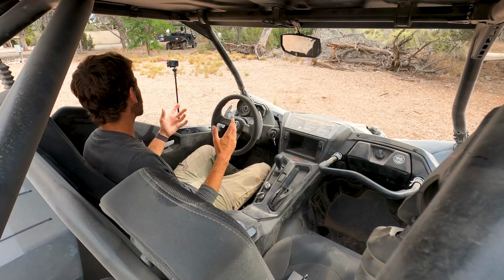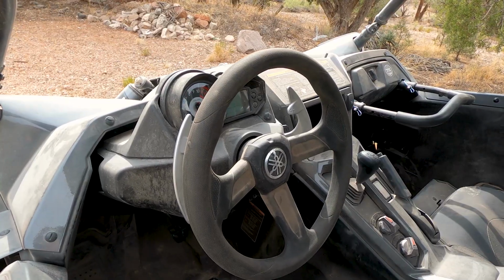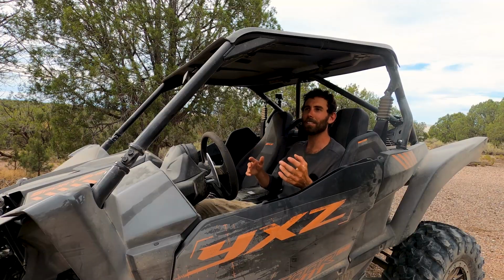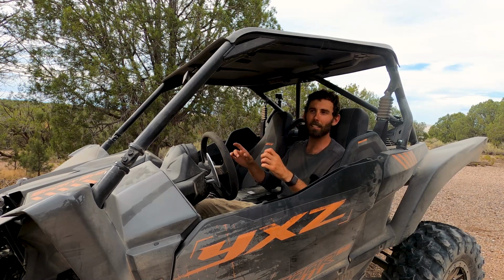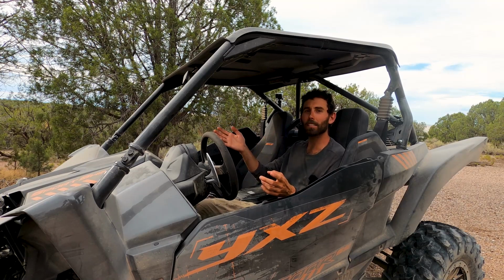If I had to make one complaint about the YXZ, it would be Yamaha's steering system, which uses a sensor in the steering column to adjust assist based on speed and torque. And sometimes it feels a little light. When you're going nice and fast, it firms up noticeably, and I like it then, but it's a little too light almost if you're going slow and you're trying to make a tight turn.